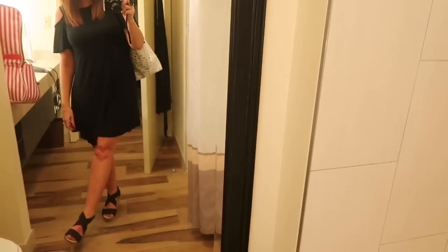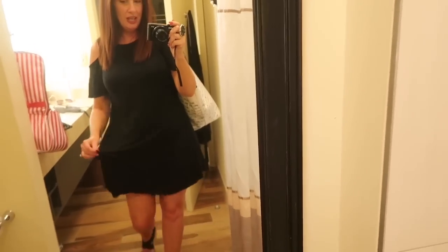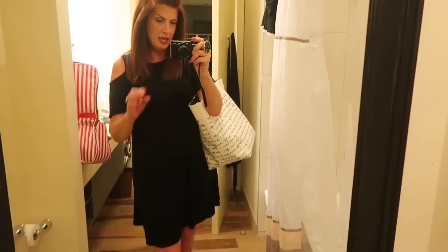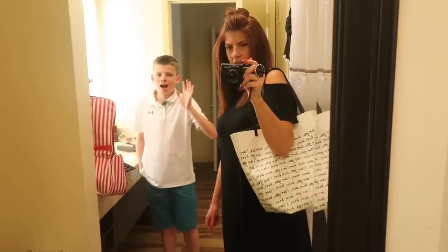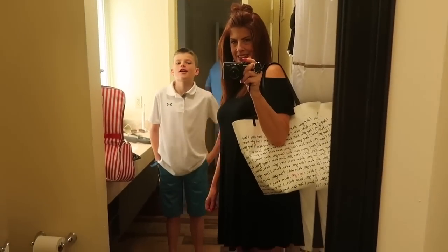Okay guys, so outfit three of the day. I'm so exhausted. But this is just a little tiny shift dress off a cold shoulder, super comfy, and then the espadrilles by Dr. Scholl, so super comfortable, and then the Kate Spade tote. So we're just off to go grab a little bite to eat and then pass out. I'm so tired. Oh, and then I have the bobble bar earrings on and my flower ring. So there we go, and we're off. And there's Matthew. Hi. He has his Under Armour white shirt, cute little pair of shorts. You ready, bud? Yeah. All right, let's go.